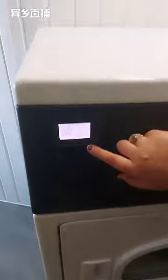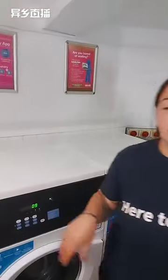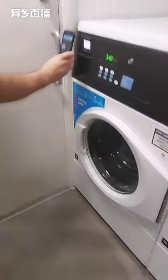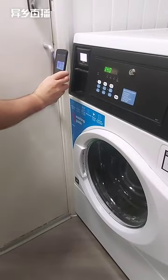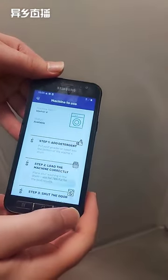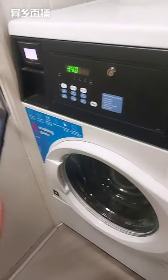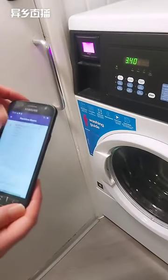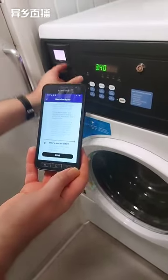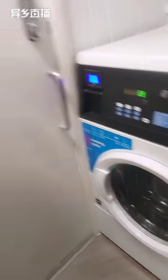Part here. And then the money gets deducted off your phone. $3.40 and $3.80, depending on which type of wash that you use. So Ian's just going to do a quick demonstration and I will take the phone for him. So as you can see, it brings up the machine that you're going to be using. And he's going to put it onto a wash. Obviously, you would put in your detergent and things like that. And then your machine will start. Ta-da!